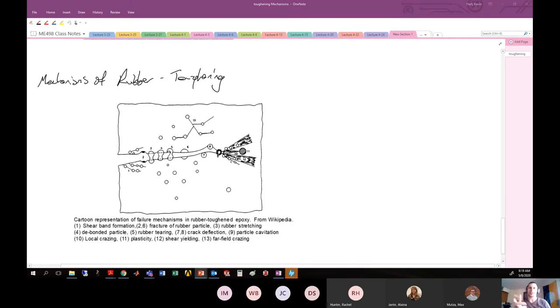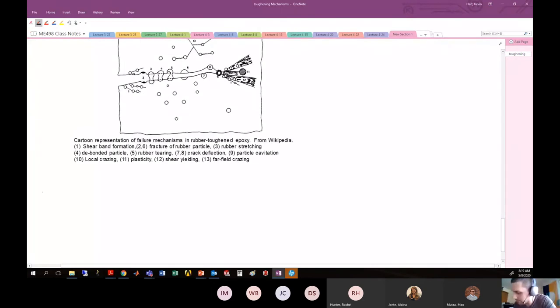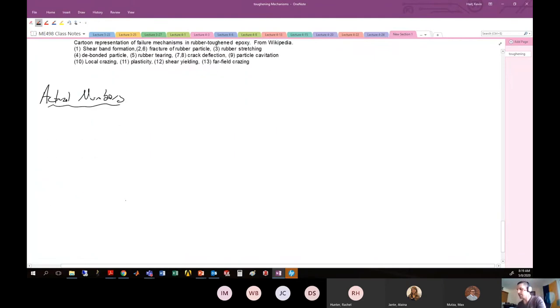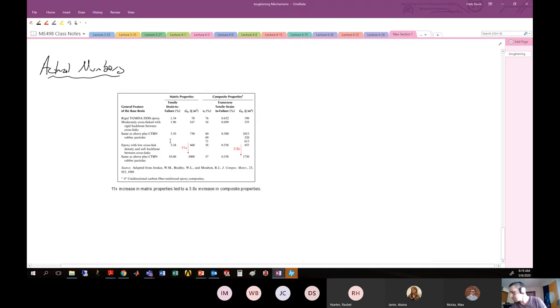And you can actually put numbers to the benefits that you get from this. All right, so actual numbers. And this comes from your book from the course. The alternate book for the course, I should say.